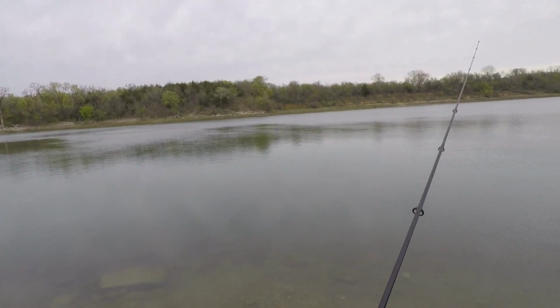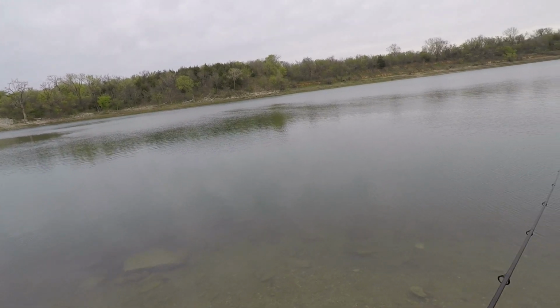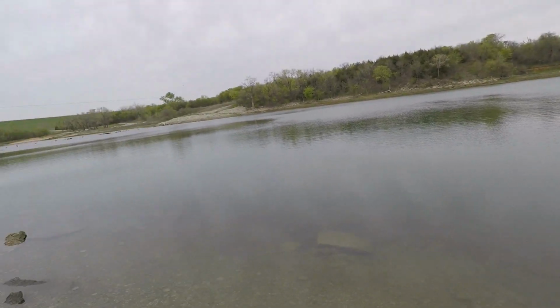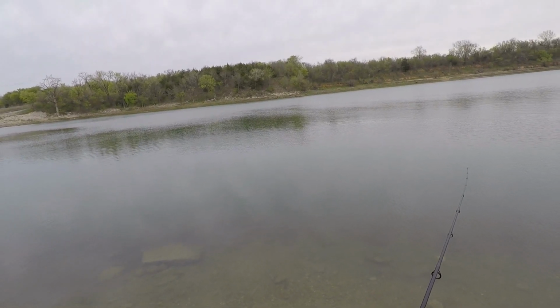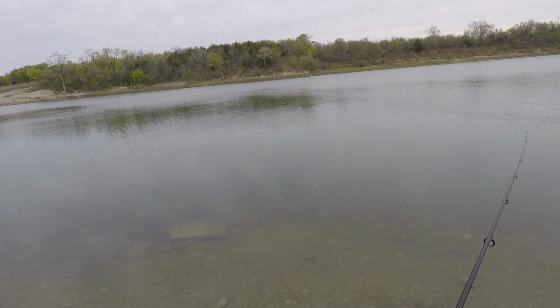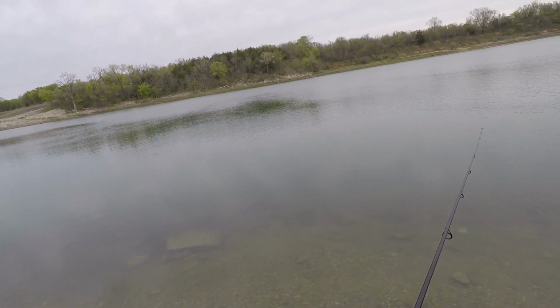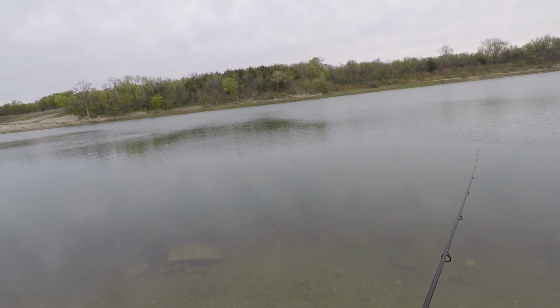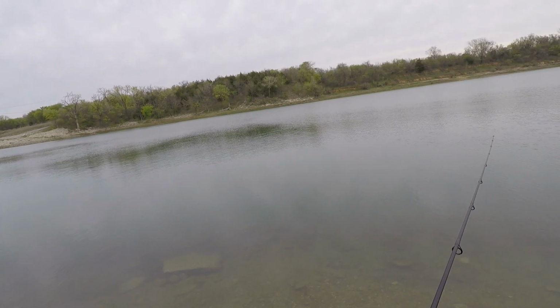So I'm not gonna crank this too quick. Just enough to get that little thing moving. And I retrieve, slow down, retrieve for a bit, slow down. The other thing is, with the little drop minnow that Great Lakes Finesse sells, you can catch some good crappie on that thing too, and bass.